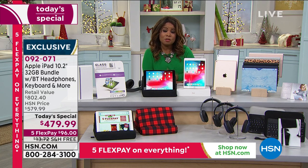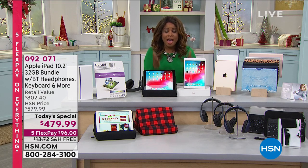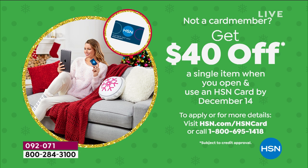The second option is to use an HSN card. We have our own charge card of sorts. If you have the card, you can go ahead and use your card and take advantage of 12 months financing. That means your payments for your Apple iPad will be $39.99 a month.